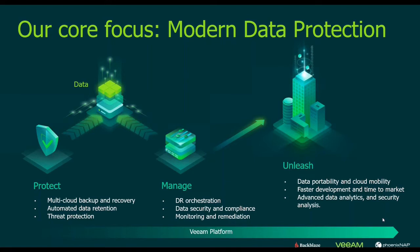Now, with modern business, this is really what it is: a modern business requires modern data protection. It's really simple. Now, what does this really do? This not only allows for backup and recovery of core infrastructure, like your infrastructure and all your applications, but also enables the lowest operational overhead through automation and seamless scalability, right? And it doesn't really matter the size of the volume. It could be any volume, any size, and any type of workload. Now, moving from left to right here, we have protect, manage, and unleash.